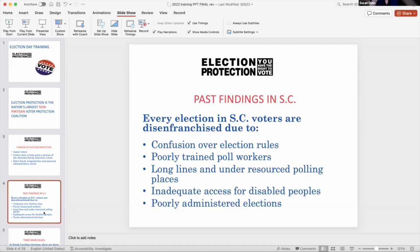In the past, in South Carolina, what we found is that there's been some confusion about the rules. There have been some poorly trained poll workers, although I have to say that is a fairly rare occurrence in South Carolina. Sometimes we have people who have done it for so long, they're going to do it the way they've always done it. But they're not necessarily malicious in their attitude. They're just sort of controlling. And sometimes it is helpful to be able to say to them, maybe you should look that one up in your poll manager's handbook, or I'm not sure about that, but you don't want to argue with them.